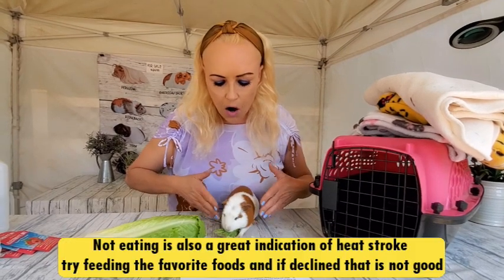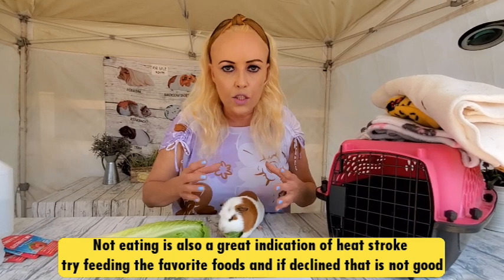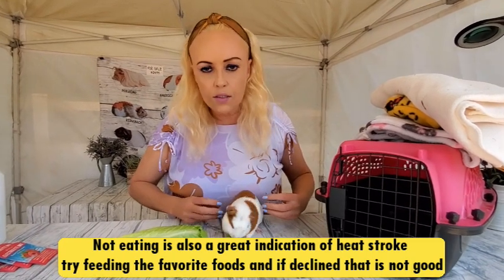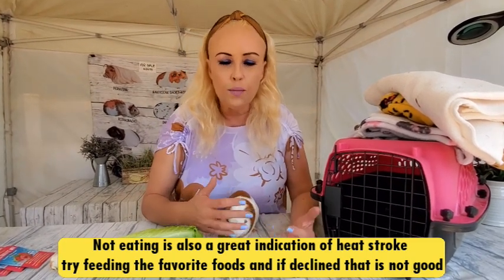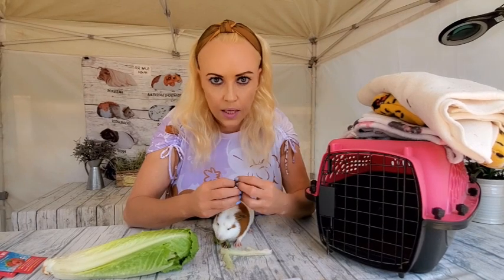You will see that their heartbeat is going faster, they're having a hard time, struggling. You can see right here in the sides, they can be a little agitated as well. And at that point you have to take action immediately, because before you know it, your piggy will be gone.